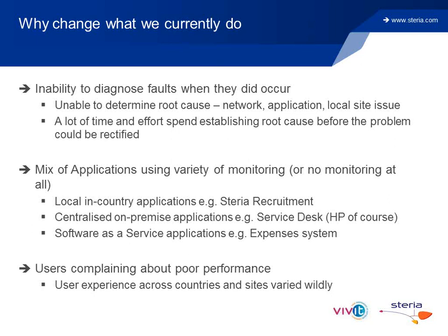We were unable to diagnose faults when they did occur, and it was a challenge to determine what the root cause was, whether it was the network, the application, or a local site issue. We were also unable to determine the impact of an event. A lot of time and effort was spent establishing root cause before the problem could be rectified.